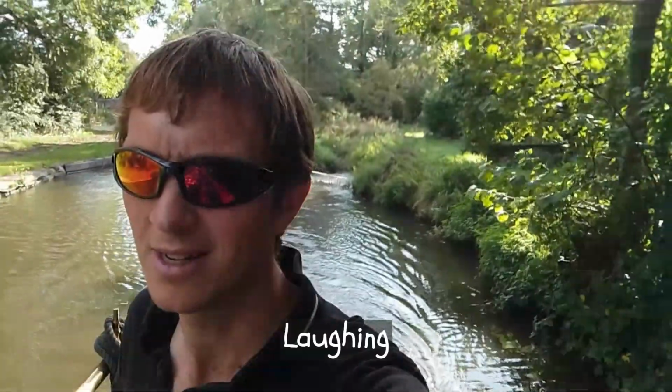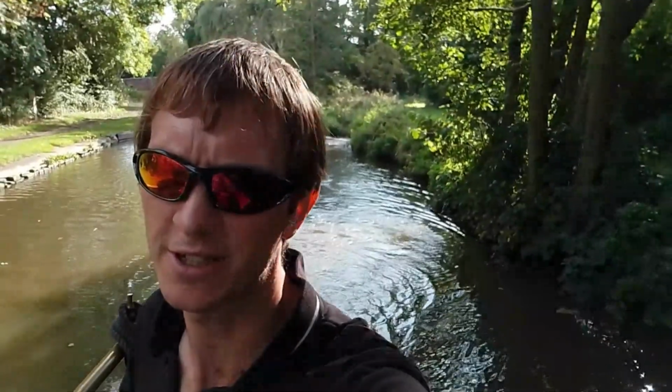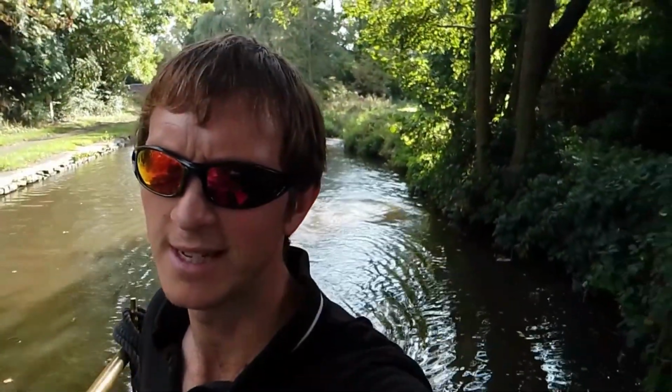There's another 8 more locks to the King's Norton Junction, and another 20 or so to Hockley Heath. And we're like, no, we're not doing that. So what we're going to do is go to Kingswood Junction, and then I'm going to shoot off. It'll be far quicker to walk than it is to take a boat.